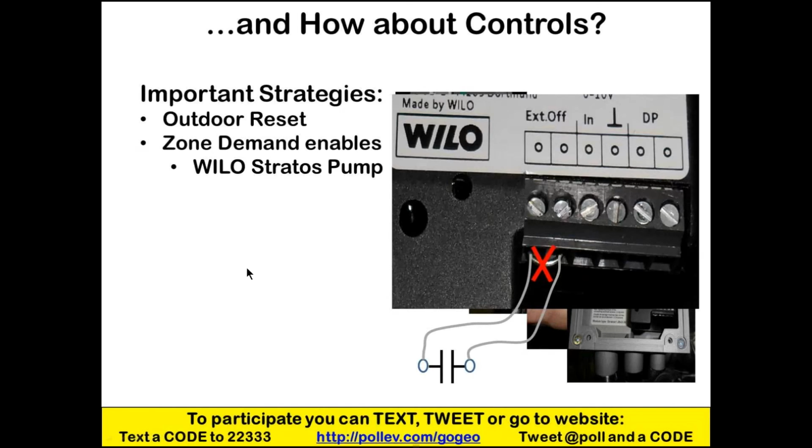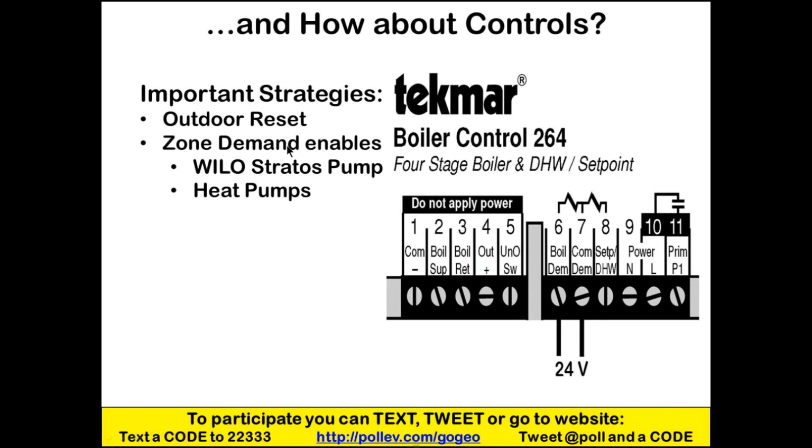The other way that demand should be incorporated is the heat pumps themselves. Do not allow the heat pumps to run at all unless there is a zone calling for heat. And the way we typically do that is with a Techmark control. They have boiler demand input terminals, and you could apply a voltage across there. 24 volts, 120 volt, doesn't matter. But when you apply that voltage, it allows the control to turn on the heat pumps. Otherwise, you let the system drift.